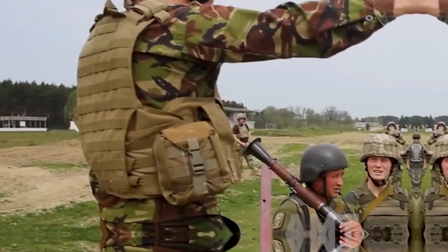The RPG-7 is especially popular with what military people call irregular forces and guerrilla fighters. These are groups of people who aren't part of official government armies, but they still need weapons to fight with. They like the RPG-7 because it's easy to get, easy to use, and really effective.